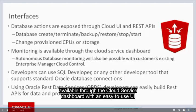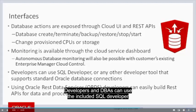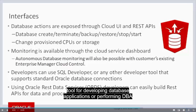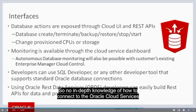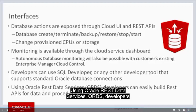Autonomous Database includes monitoring capabilities available through the Cloud Service Dashboard with an easy-to-use UI, and can also be performed through Enterprise Manager Cloud Control. Developers and DBAs can use the included SQL Developer tool for developing database applications or performing DBA management operations. SQL Developer natively understands how to interface with the Autonomous Database cloud credentials, so no in-depth knowledge of how to connect to the Oracle Cloud Services is required.